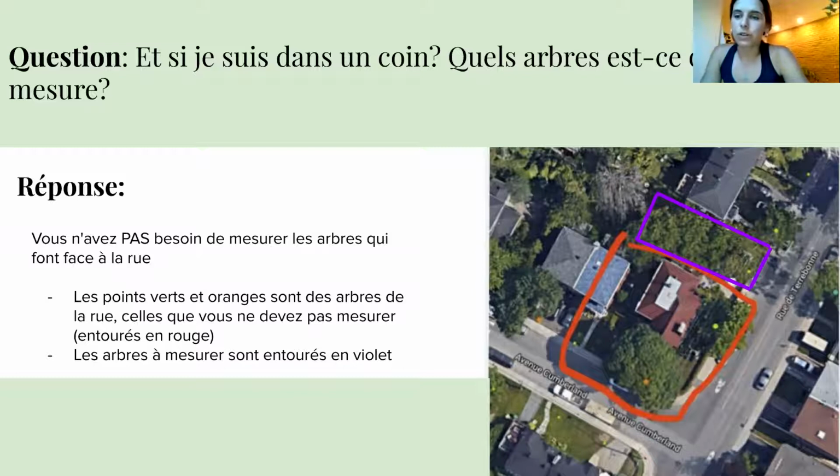So the first question we got, which was really interesting, is what if I live on a corner lot? And so your side yard might be your backyard. People were unsure about which trees to include and which trees to not. And so I've tried to show a photo here. But basically the rule of thumb is that any tree that is street facing, so it's along a streetway, should be included in our public inventory.